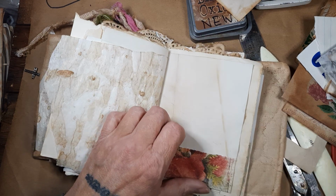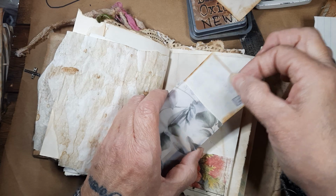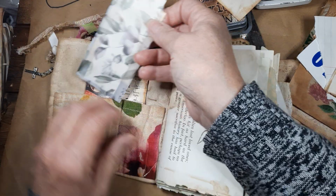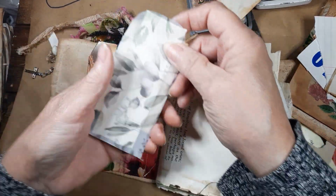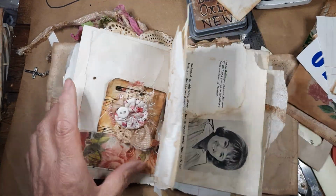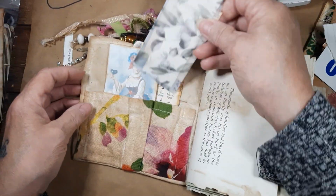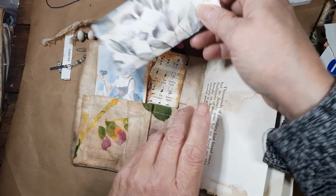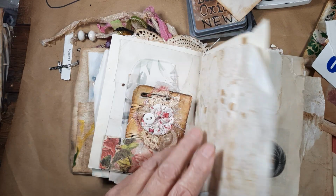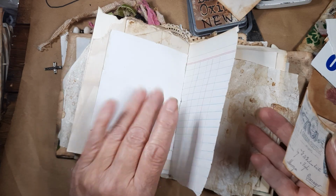I'm going to have to add some pages. This is a little bag I made out of glassine. Don't ask me what it is. It's glassine. You can see through it. Isn't that pretty? So we'll stick that in the front. I'll stick this in the front. Yeah. I might stick that there. Let's see. What do we have? More pockets.